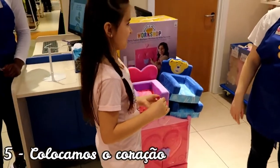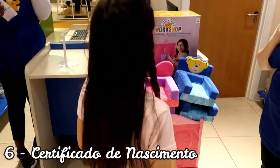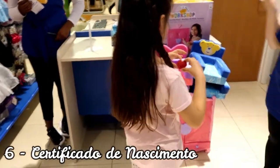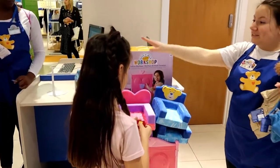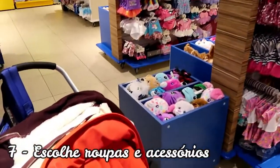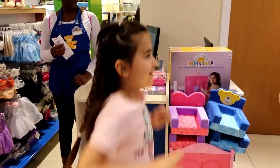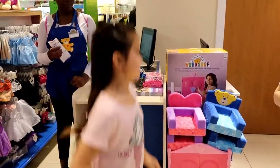Do you feel it? Okay, over there on the computer we have to go and make the birth certificate for the teddy bear, so you need to figure out how you want to name it. And then you can choose some clothes, shoes and accessories, so you can dress it up the way you want it to. Cool. Okay. So do you want to go and have a look at all of the teddy bears and choose which one you like? Yes. Yeah, okay.